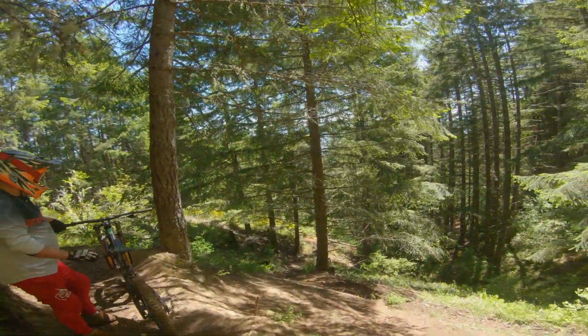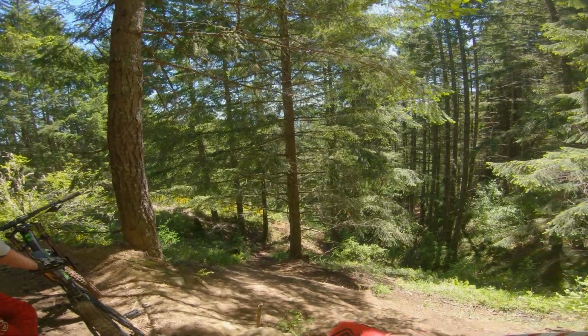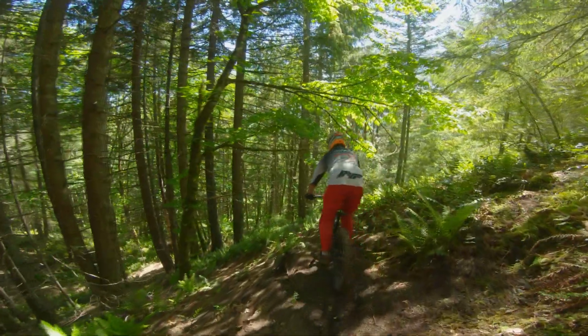Oh geez. There's the really steep one. Okay. There's the last kind of steep chute. This one's not as bad.